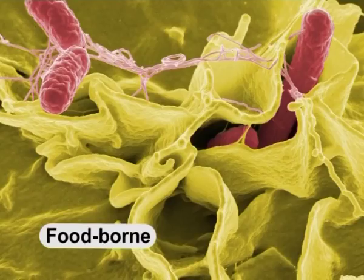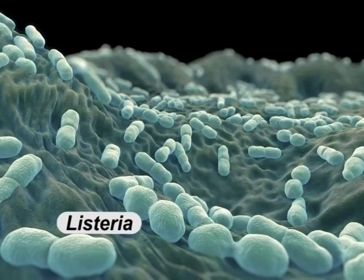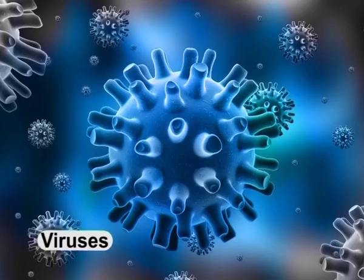Nisin remains the most commercially important bacteriocin, although other bacteriocins have been characterized and developed for possible approval and use. The most common food-borne infections in the European Union are caused by bacteria, namely Campylobacter, Salmonella, Listeria and viruses. They are reported to affect nearly 4 lakhs of European Union citizens each year.